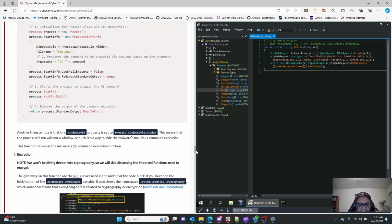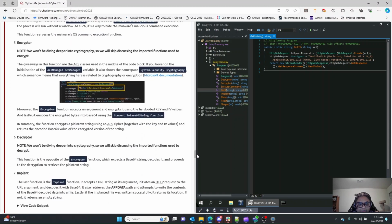Another thing to note is that the WindowStyle property is set to ProcessWindowStyle.Hidden. This means that the process will run without a window. As such, it's a way to hide the malware's malicious command execution. This function serves as the malware's OS command execution function. Encryptor. No, we won't be diving deeply into cryptography, so we will skip discussing the important functions used to encrypt.